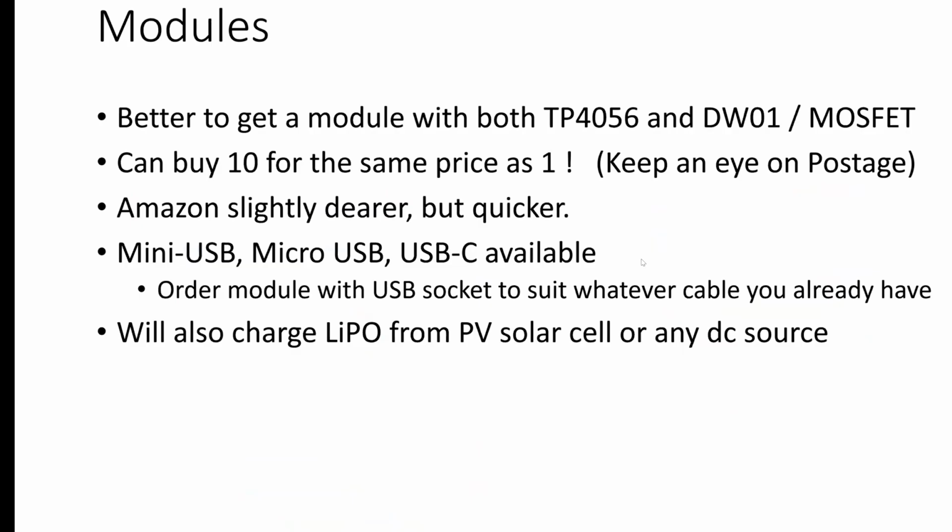You can buy a module that's got a DW01 along with the TP4056, and they're extremely cheap. You can buy 10 of these things for the same price as buying one. Keep an eye on the postage. Amazon will get it to you tomorrow, but it'll cost you a wee bit more.